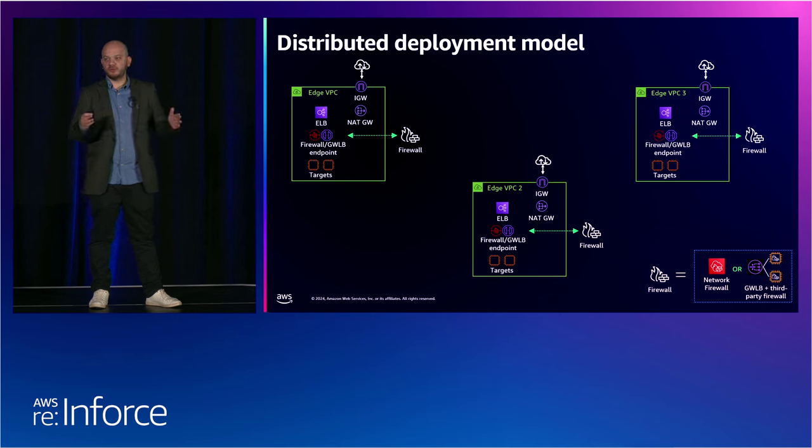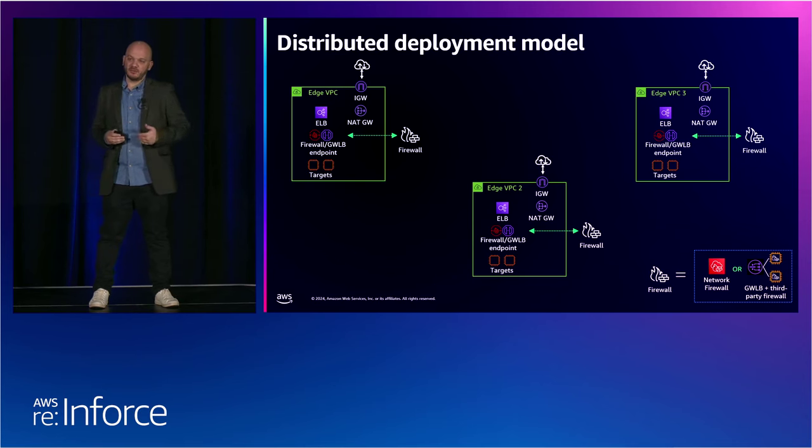So I now need to worry about all these VPCs. I can also use Firewall Manager to automate the deployment. Still, I need to think about every time I create a VPC, I need to have automation behind it to make sure that I have the security in place.